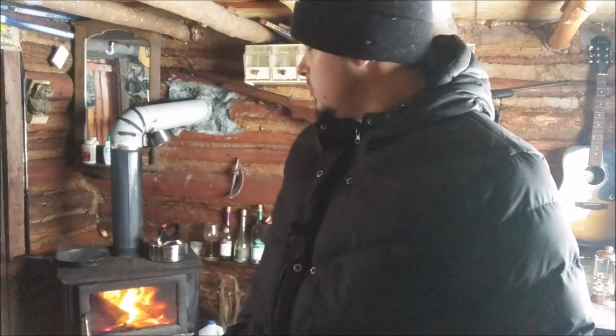So I'm glad I got all that stuff off the roof and the panels because it would have made it a lot more difficult. But yeah, I had a short day of work today, so I'm back at the cabin, getting this wood stove going, getting it warmed up in here. And I'm going to make some coffee, make some lunch, and chit-chat a few more minutes with you guys.